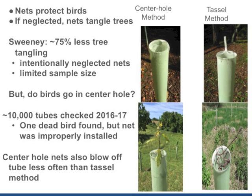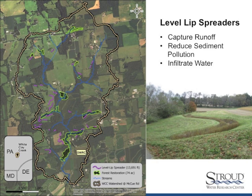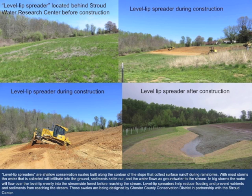We created over 13,000 feet of these level lip spreaders, which are basically sort of an enclosed trench on the contour that captures overland flow, fills up, infiltrates that water, but when it fills, it releases it. And you can see just sort of the normal construction sequence. So we built these things in different sizes, in different landscape positions, with different construction techniques so that we could really measure the work that they're doing and know better how to use them going forward in restoration projects.